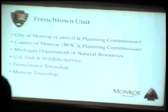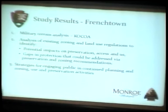So we invited partners and engaged stakeholders for all of the Frenchtown Unit, including the city. The City Council and Planning Commission all received an invitation. The county, the Board of Commissioners, and the Planning Commission all received an invitation to take part and give them a heads up of what we'll be approaching them with in the future, as well as the Michigan DNR and U.S. Fish and Wildlife Service for the lands that they have in relation to the Frenchtown Unit, including Sterling State Park and Plum Creek, as well as Fish and Wildlife Service property near the Ford plant. We also invited Frenchtown Township and Monroe Township as well for the first presentation.